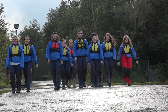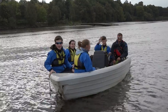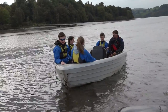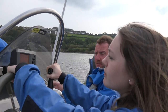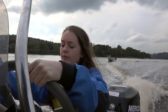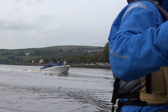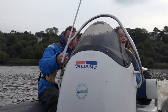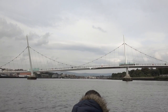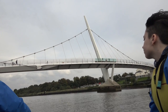Powerboating was a firm favourite with the ambassadors, and the group gained their Powerboat Level 1 qualification, with some of the returning ambassadors gaining their Level 2 qualifications also. Seeing the river from a different perspective is what this programme was all about, and all of the ambassadors now have an increased understanding of the River Foyle and a confidence to work with and inform the public about its wonderful resources and opportunities.